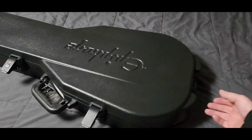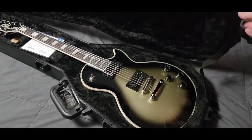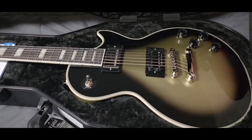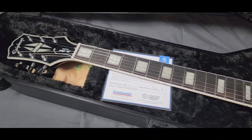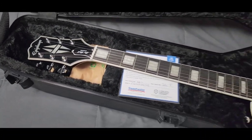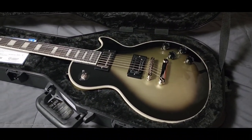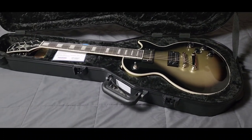All right, guys, so inside that Epiphone chainsaw case, the Adam Jones Epiphone art guitar. Gotta say, that is looking pretty sweet. Compared to your normal Epiphone Silverburst, we have a teardrop. It's an antique color, so it's not just silver. And as you'll see in a minute, it's got some other tricks in the bag.